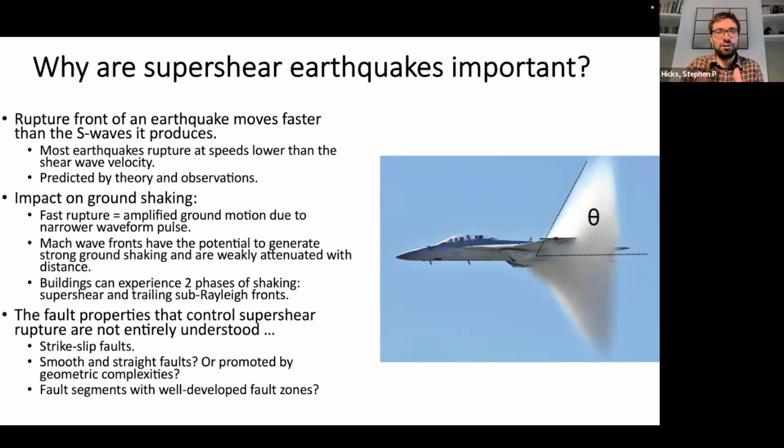Most earthquakes have rupture speeds lower than that, but it's been predicted by theory, and there are quite a few observations now of supershear earthquakes. They're important because they tell us something fundamental about the mechanics of the fault zone, and they also impact ground shaking. A faster rupture means more amplified ground motion due to a narrower waveform pulse, and these Mach wavefronts are less attenuated over distance. You can have stronger ground shaking reaching further distances away.